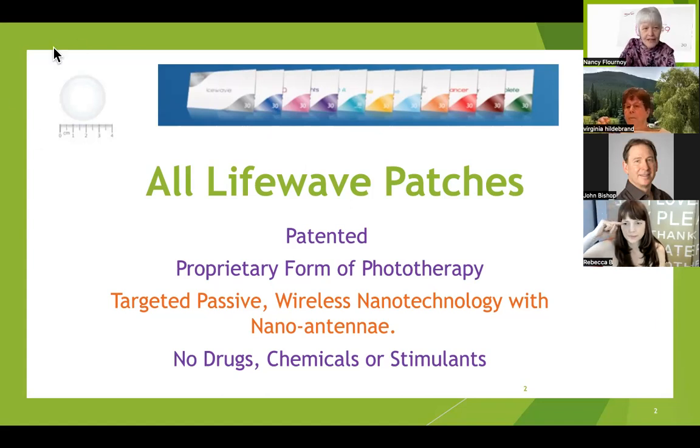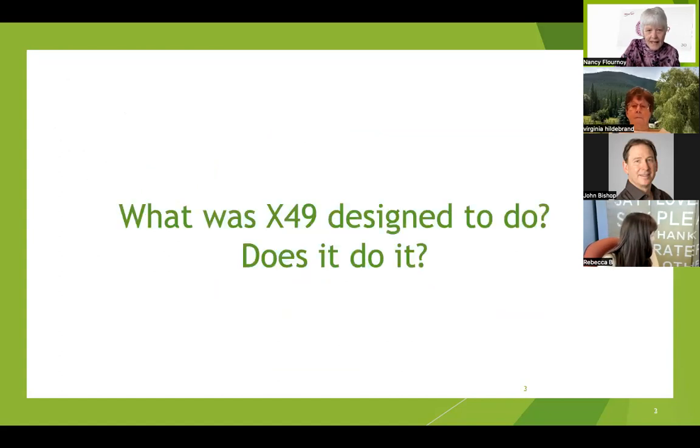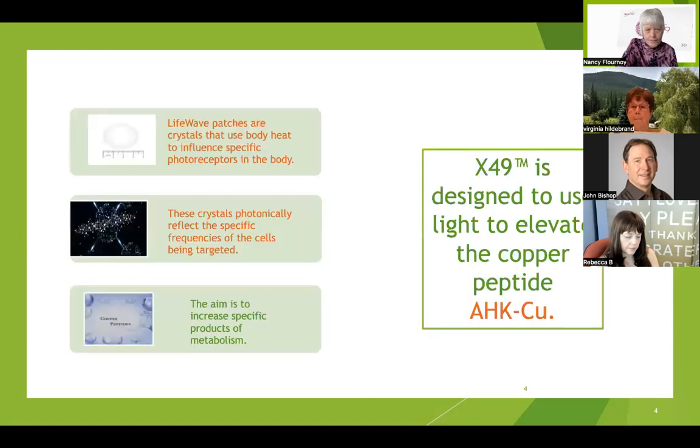Up here on the left, you have a little picture of what the patch looks like, just a little Band-Aid size patch that you peel off the ends and stick it on your body. It's no more than 4 centimeters from one end to the other. And what we want to explore today is exactly what was this X49 patch designed to do, and does it do it? So those are the basic questions.